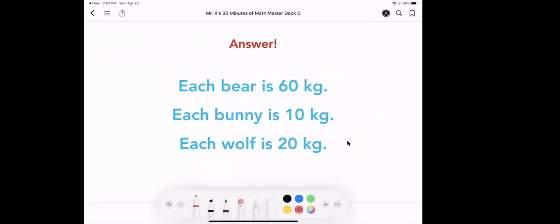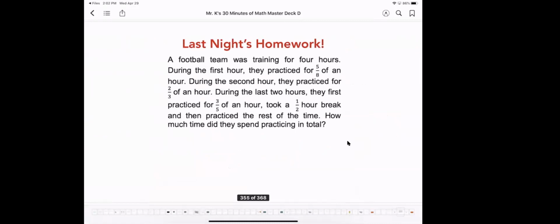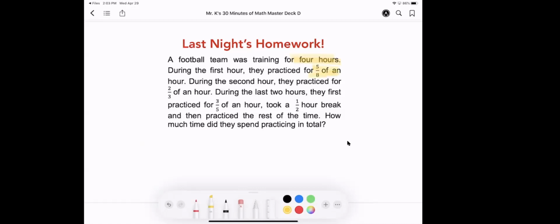All right, let's go to our homework from last night. So let me slide over to that. Let's read it together. Here we go. A football team was training for 4 hours. During the first hour, they practiced for 5/8 of an hour. So let's do this. Hour 1, 2, 3, and 4. In the first hour, they practiced for 5/8. Okay, during the second hour, they practiced for 2/3.